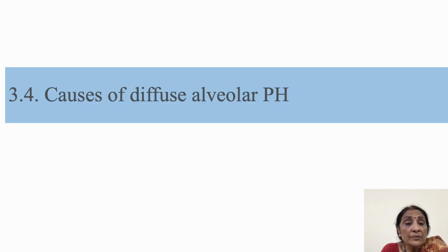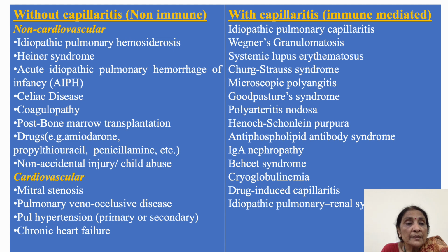Now, what are the causes of diffuse pulmonary hemorrhage? They could be without capillaritis, non-immune, for example, non-cardiac like idiopathic pulmonary hemosiderosis, Heiner's, idiopathic pulmonary hemorrhage of infancy, celiac disease, etc., or vascular like mitral stenosis, pulmonary veno-occlusive disease, chronic heart failure. Or it could be with capillaritis, immune mediated, like idiopathic pulmonary capillaritis, Wegener's, SLE, Churg-Strauss, etc.